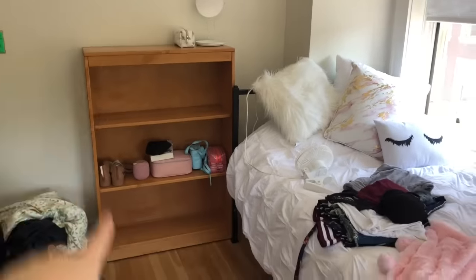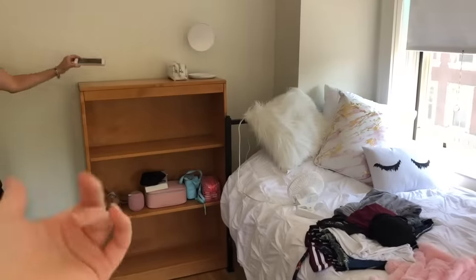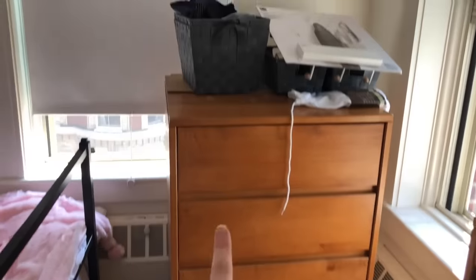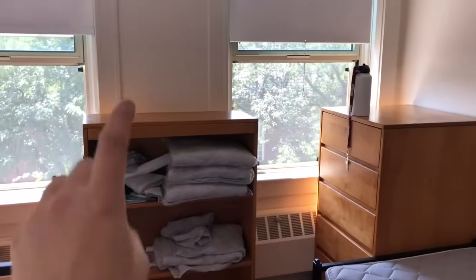Gonna be my like dresser or like I don't really know what to call that shelf, bookshelf I guess. Bookshelf, yeah. Okay. And then this is the dresser for clothes and then from over here this will be her dresser and her bookshelf right there and her bed and then she'll have this whole wall and then I will have this wall and this one hopefully to decorate behind my bed.